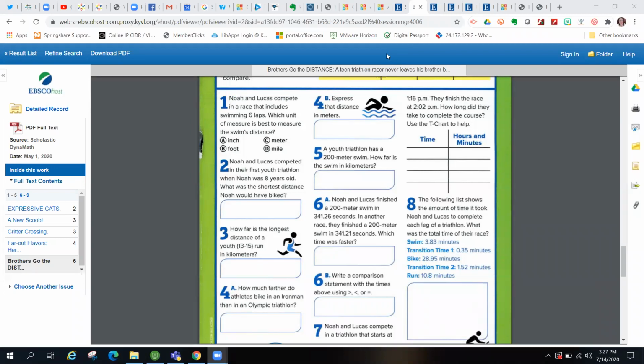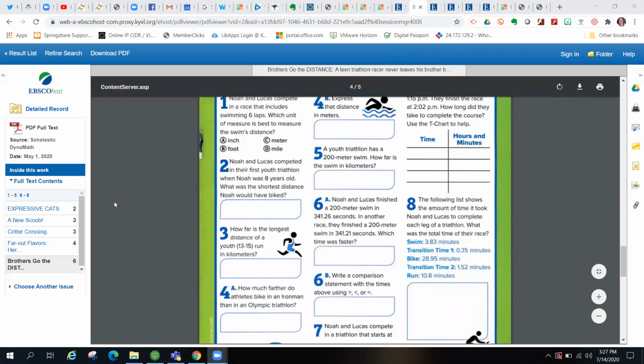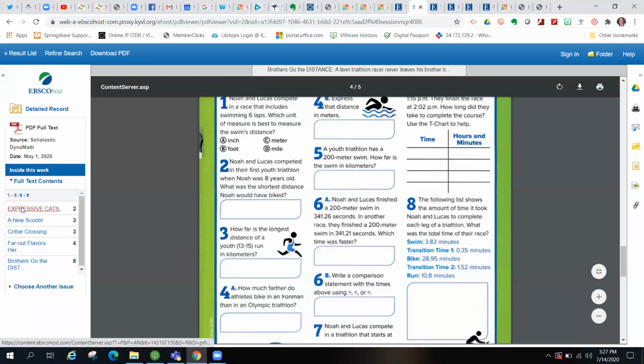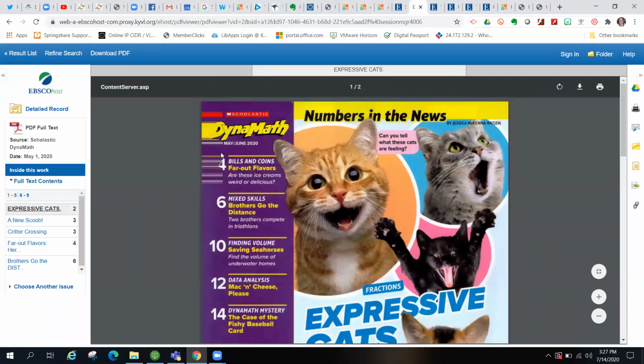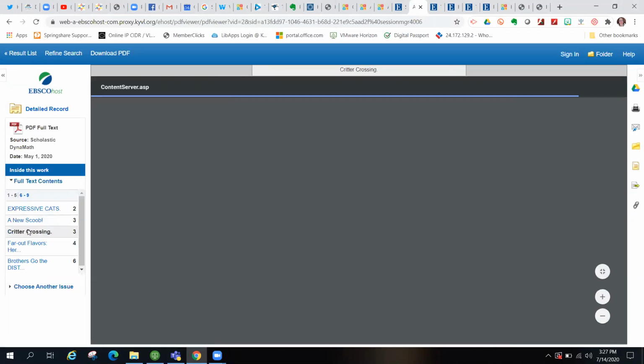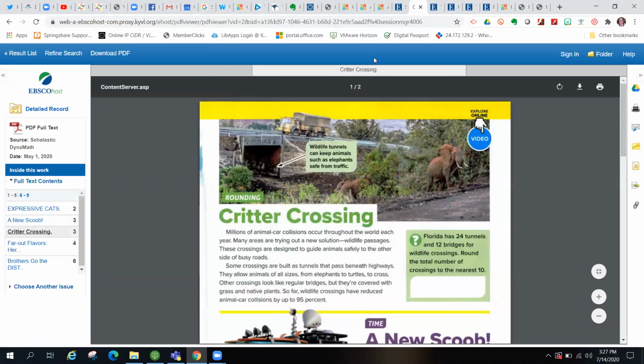The only way you can do that to look at an entire issue is over here on the left. You can flip through the table of contents. And that will take you through the magazine. We don't have Flipster or anything like that where you can flip through it.